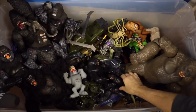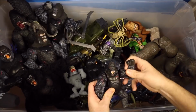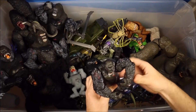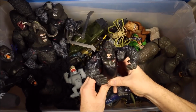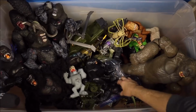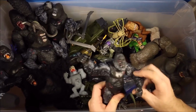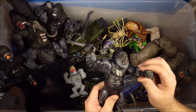And then we have some vintage King Kong Skull Island toys too from the same time period. This one here had like an action where you could rip the dinosaur's head open, rip its mouth open. This one here has a swinging, punching action.